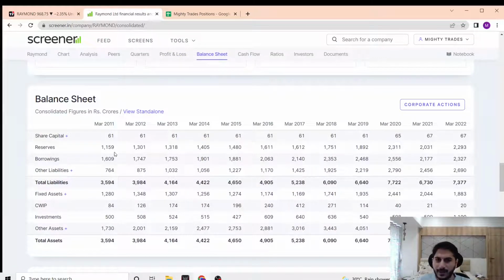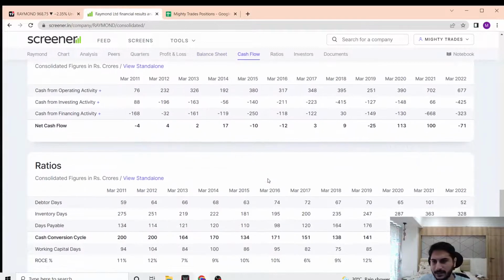So these are good, promising signs that we can see here. If we look at the share capital, then their borrowings are pretty much stable between 2000 and 2500 crores, so I don't see much difference there.